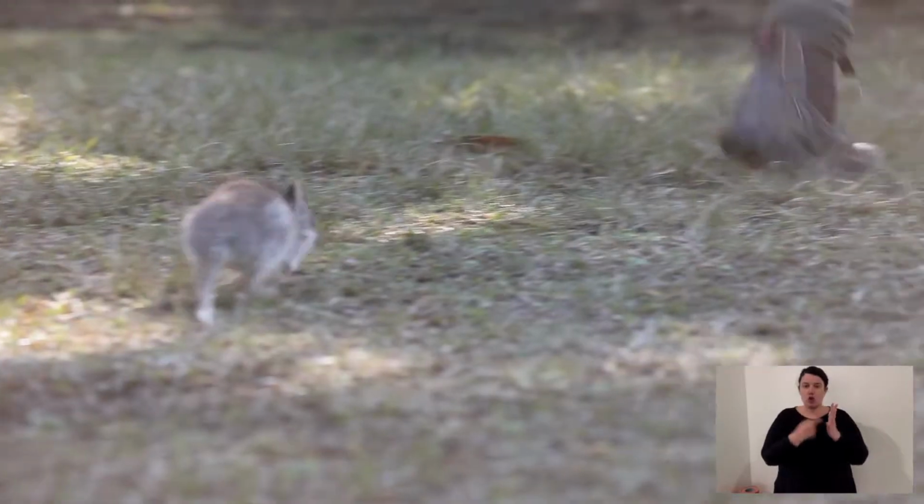Now we have a rufous bettong. It's a small macropod, a small kangaroo, and it basically feeds and forages about this high off the ground, and it eats fresh shoots of bushes, little fruiting plants, grasses, in that mid-level.